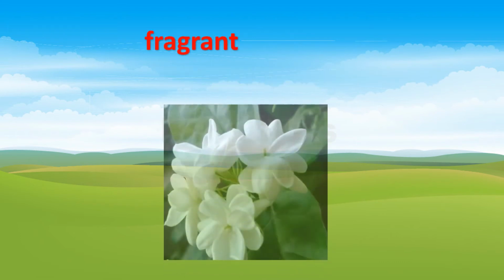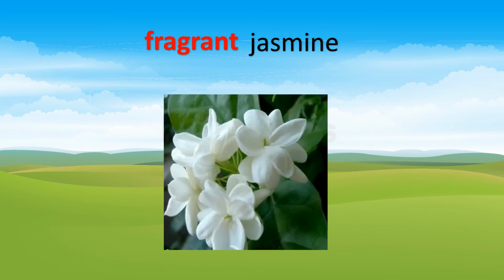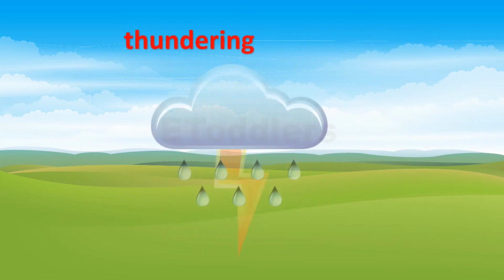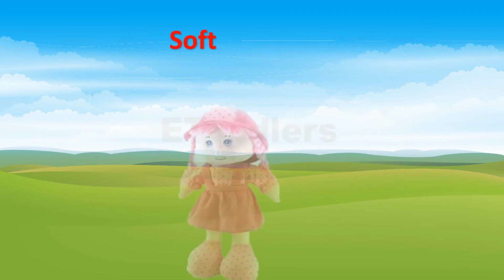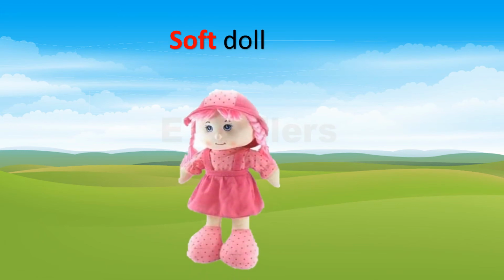Fragrant jasmine. The word fragrant describes the smell of the noun jasmine. Thundering clouds. The word thundering describes the sound of the noun clouds. Soft doll. The word soft describes the feel of the noun doll.